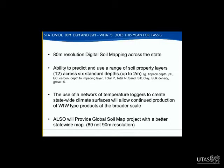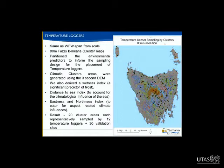So what does it mean for Tassie? We'll get an 80-metre digital soil map, something similar to what we did for Wealth from Water. And we'll be able to produce those layers that you saw for all those enterprises for the whole of the state. We have also put out a network of temperature sensors just recently. I'll show you the scatter map of those. And we're able to answer the global soil map question at a better resolution than they asked for. So it's a bit of a win.